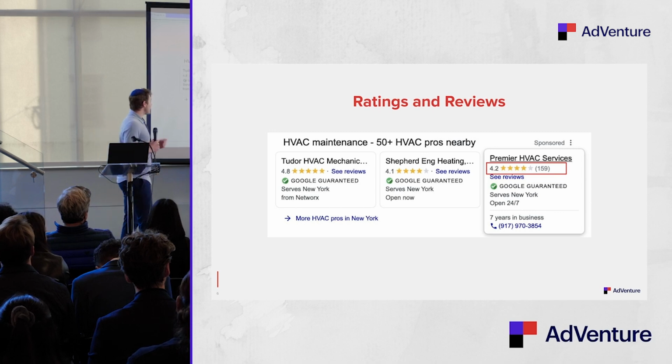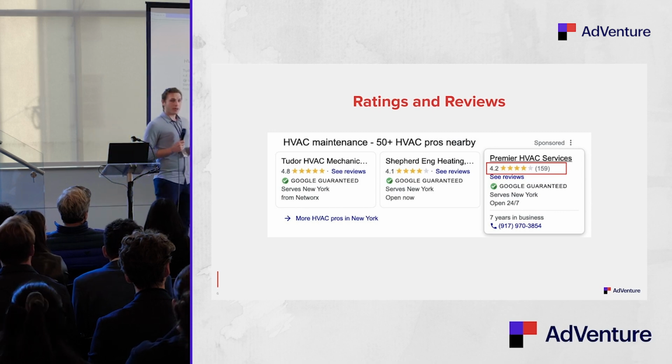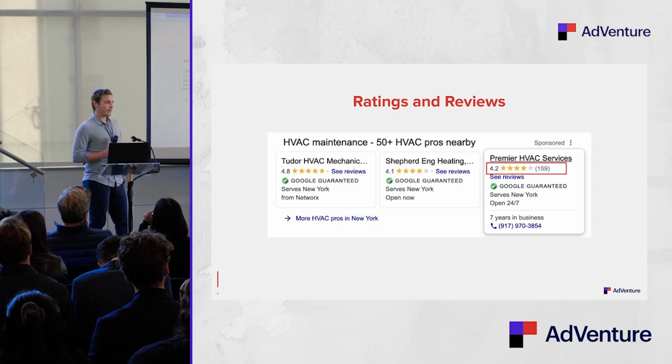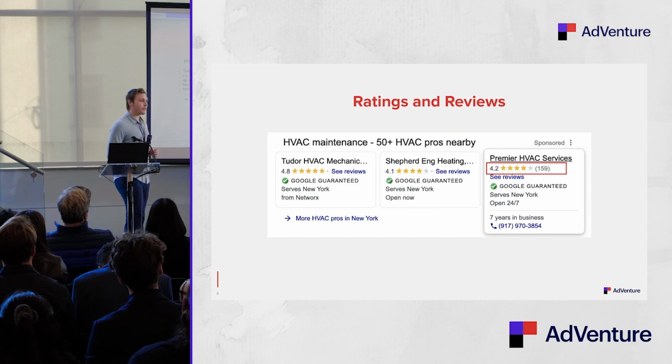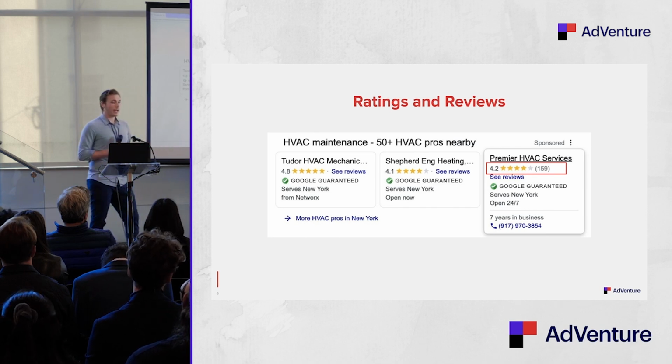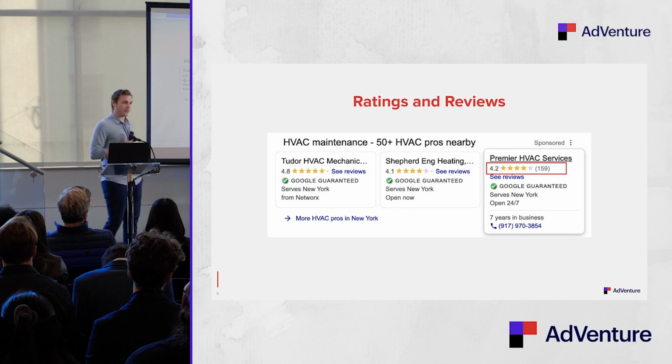The second component are the ratings and reviews. These two numbers are critical together. Having a great rating without reviews is meaningless. If you have a 5.0 rating and 10 reviews versus a 4.4 rating over 300 reviews, the customer is way more likely to choose the latter due to the sheer magnitude of reviews.